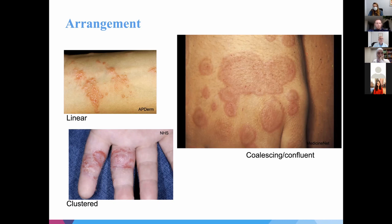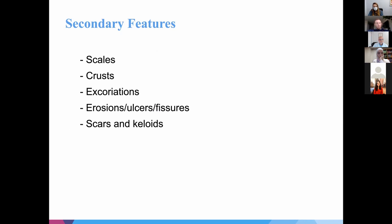You can have secondary features to rashes as well. They overlie the primary lesion and are part of the disease process, or they can be an extrinsic thing caused by the patient. So you can have adherent scale over the primary lesion, like for a psoriatic plaque, the scale is just keratinocytes that have adhered to the top. You can have crusts if there's weeping or exudate from a lesion.